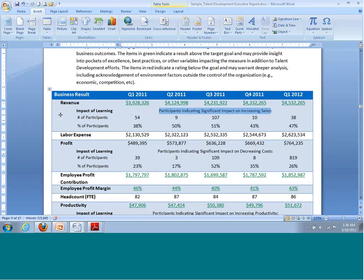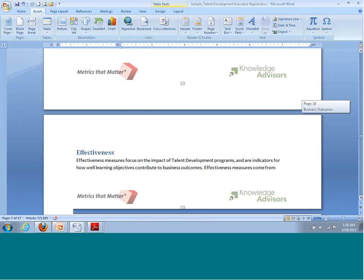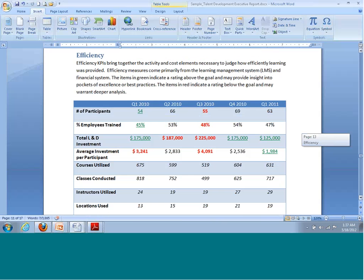The Key Business Outcomes table has business results down the left-hand column like revenue, labor expense, profit, employee profit margin, productivity, and correlated to the impact the learning has had on each one of those business results. And in the other categories, as we discussed, effectiveness data. Effectiveness data such as delivery quality, knowledge gain, application to the job, business alignment, value, and effectiveness, all which resonate with the business executives. And lastly is our efficiency data.